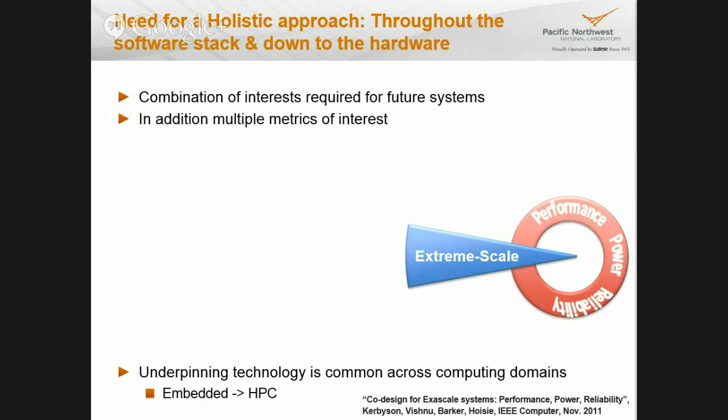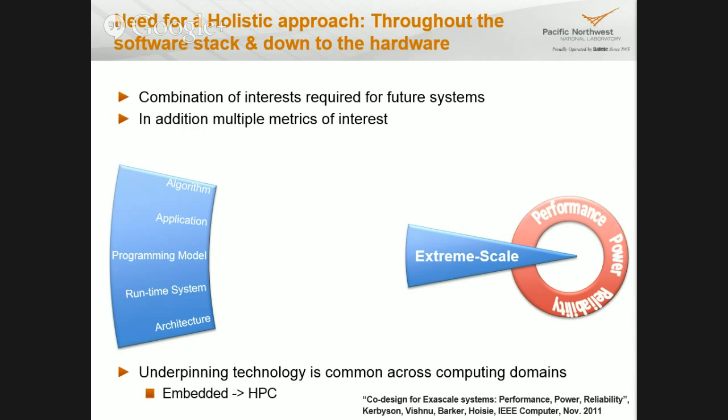This is a sort of graphic cartoon that illustrates where we need to be at in terms of looking at future systems. Many people use the phrase co-design inside the lab community. We've got co-design centers that are looking at the design of various new applications for use in the exascale era. Those applications need to think about many different aspects, much more than performance. Like I said before, performance, power, and reliability are all equally important. There are factors that go into that.